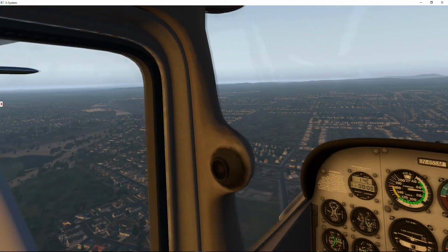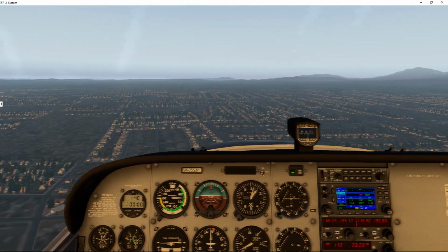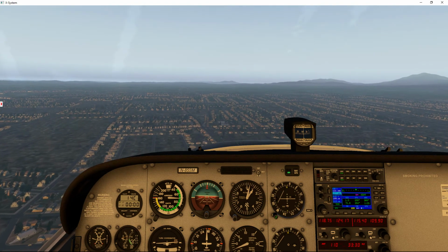Nice if we could launch IFR departures from runway 12 at Whiteman. Yeah, you guys can't? No, we can't. They're not authorized because they conflict with Burbank. Alright.